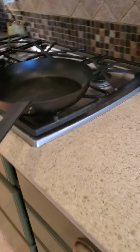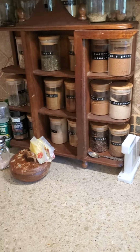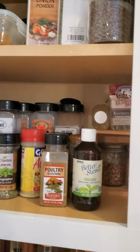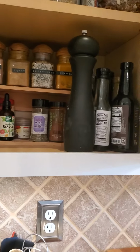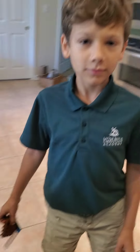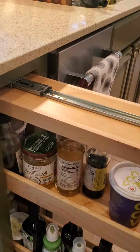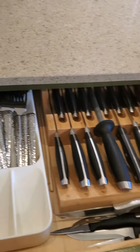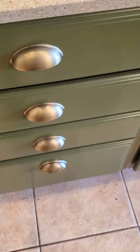So we've also got the spice rack, which has been done and done again. And we've got a little more organization. I think at least you could find something enough to cook with. And also, hi Noah. And also we've got some oils and that type of stuff here handy where, when you're cooking, you can kind of turn. So I've gotten our silverware together and our dish towels and all that good stuff.